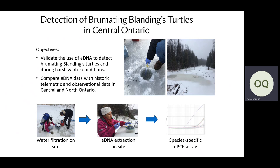Can we actually bore holes in the ice and suck up water and look to see if we can detect Blanding's turtle? And in this case, we had some radio tagged animals. So there were some control sites where we knew that we should find them. So they're shedding less eDNA because they're not that metabolically active, but the water is really cold. So that should preserve the eDNA signal for longer.